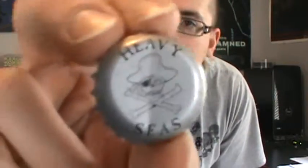But for right now, see, even their caps are cool with the skull and crossbones on it. But anyways, guys, get out of here. It's been Heavy Seas 2011 Hop Harvest. It's the fresh hop porter. 2 out of 10. We'll go ahead and get out of here, guys.